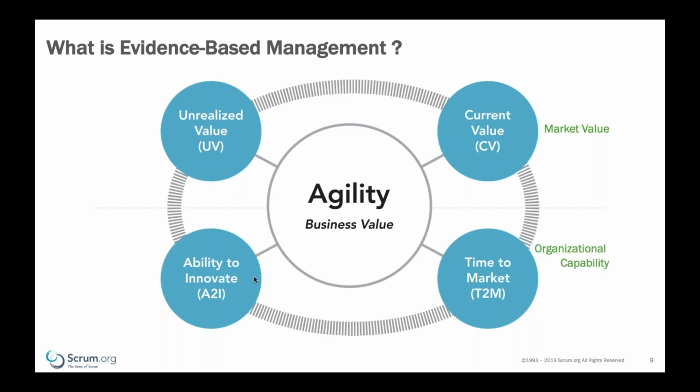So we have 4 key value areas. Current value, upper right-hand corner, is where are you now? Then we have unrealized value, which is what is your potential value? How do we close the feedback loop to see if things are worth it? And when we look at that, we're looking out at the market, we need to be able to relate that back to the organization. So that's why we have the other 2 key value areas of ability to innovate and time to market.